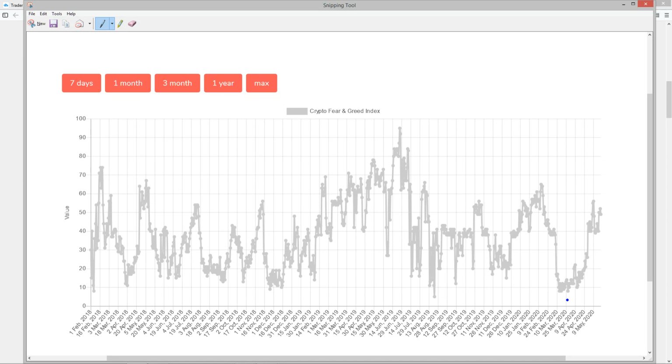This is a maximum history of the fear and greed index. It started on February 1st, 2018, and we have the last one these coming days. As you guys can see right here, we had a peak on June 29th. After that, we just went down. But check this out. We can trace a downtrend line.